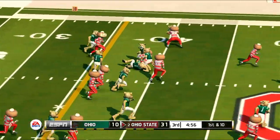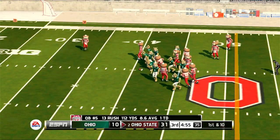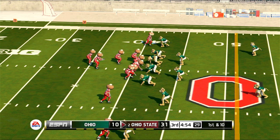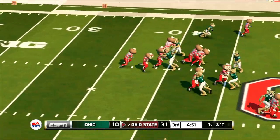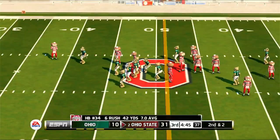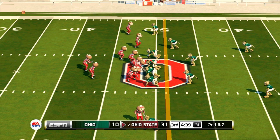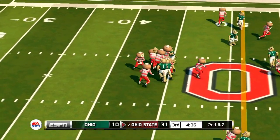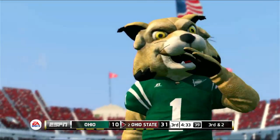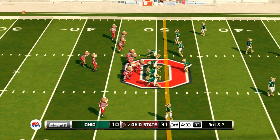Here's an opening. He's tackled around the 41-yard line. And he's tackled after positive yardage. That's good. Makes it second and two. And he throws it away. Even though they didn't sack him, the pressure was still enough to force a bad pass. If you can get in there and disrupt the pocket, then the quarterback is going to have a tougher time getting the ball to his playmakers.